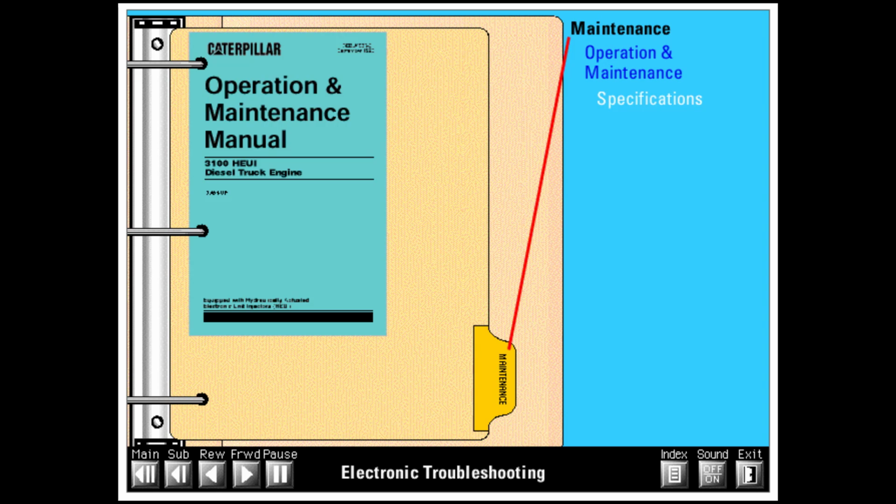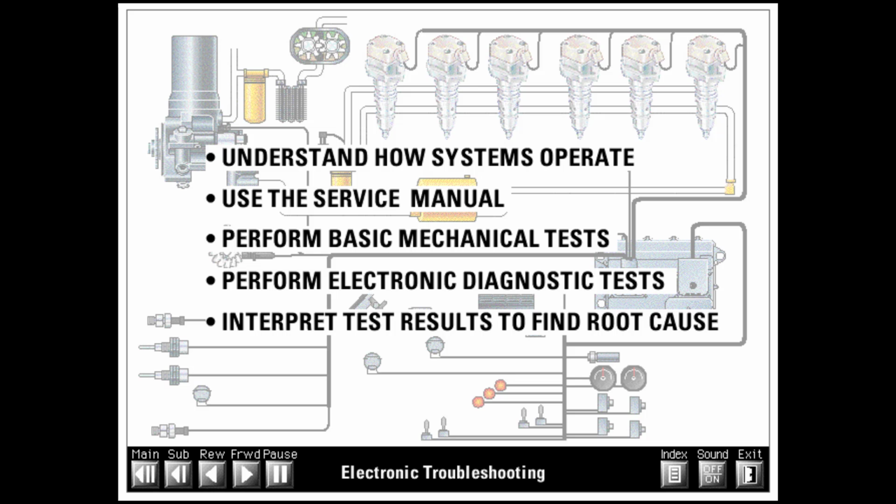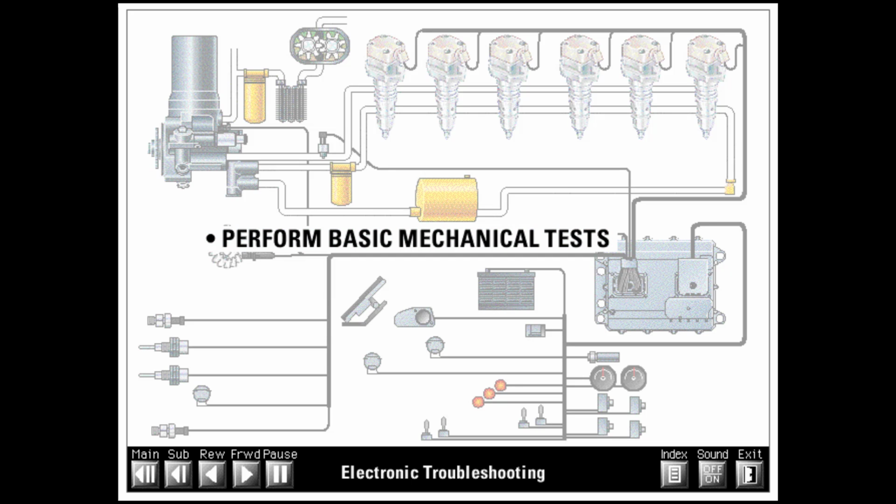This guide contains specifications for cooling, lube and fuel systems, recommended practices for engine operation, and maintenance recommendations such as maintenance schedules and refill capacities. The next important skill is to be able to perform basic mechanical tests correctly.